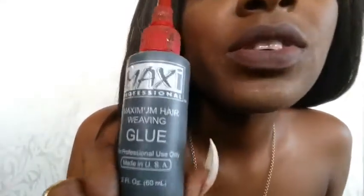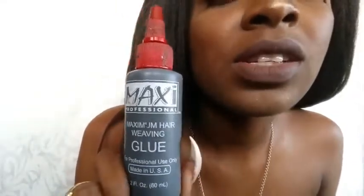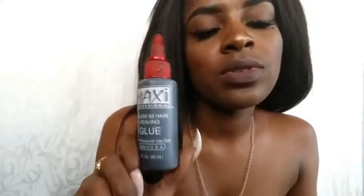This is another favorite of mine. I use this for my lashes. It's a glue and it holds really well.